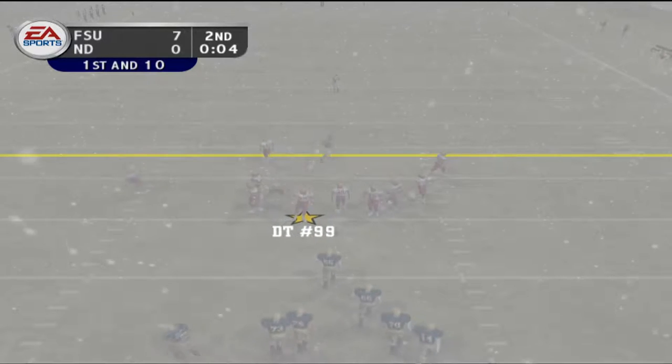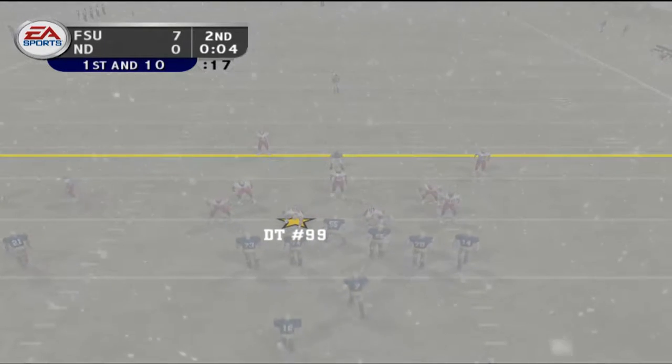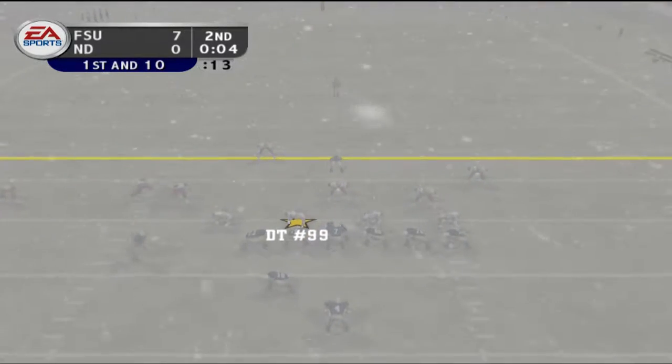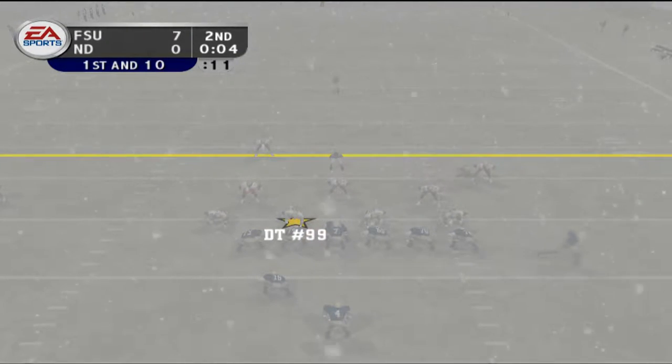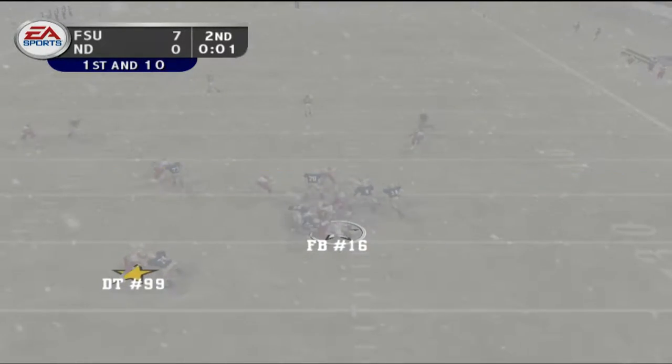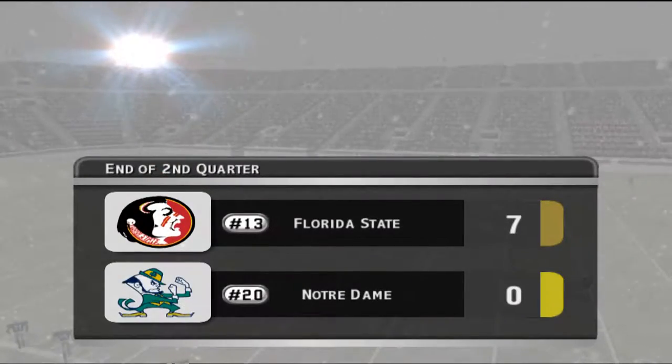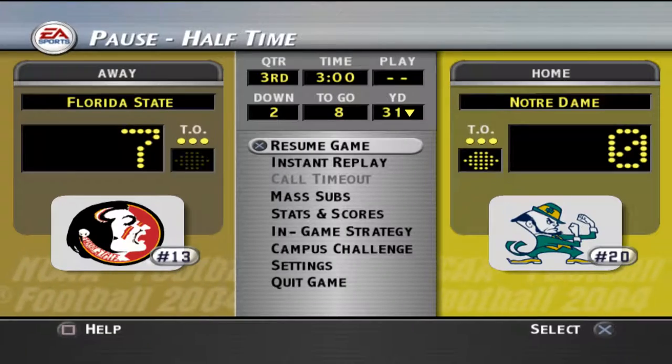They'll go to work at the 29. Set. Handoff up the middle. He juked him out of his shoes. And he's taken down at the 31. And we've reached halftime here. The score at the break, Florida State 7, Notre Dame nothing.